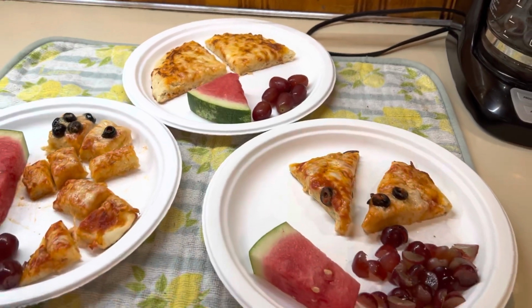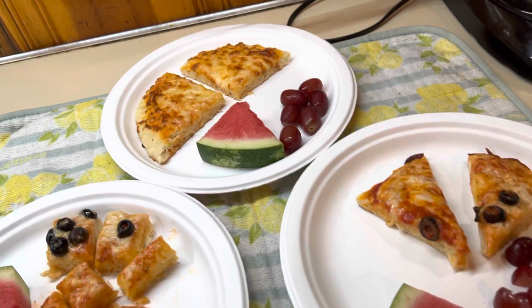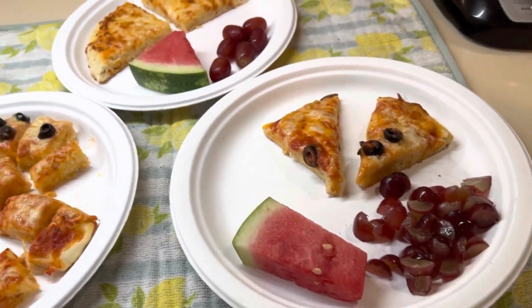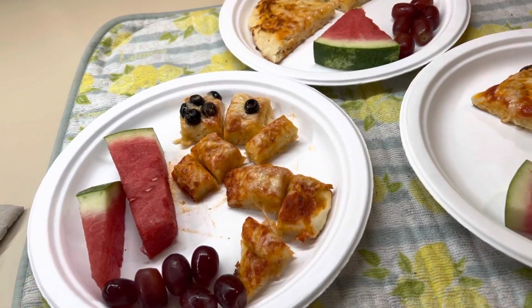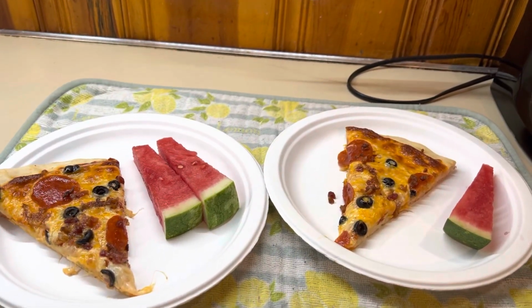Okay, here is the kiddos' plates. Everybody's got some of their pizza. Then I've got some watermelon and some grapes. Lunch is ready. Okay, mom plates. Pizza and watermelon.